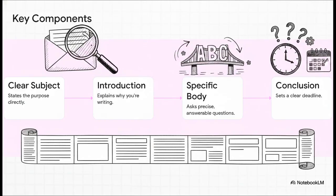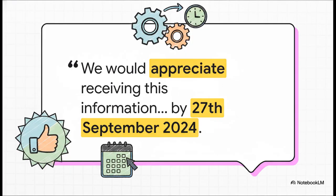It's brilliant. The subject line tells you exactly what's up. The intro gives you the why, the ABC Bridge project. The bullet points, they make the questions impossible to misunderstand. And that deadline at the end, there's just no room for confusion. It's crystal clear.